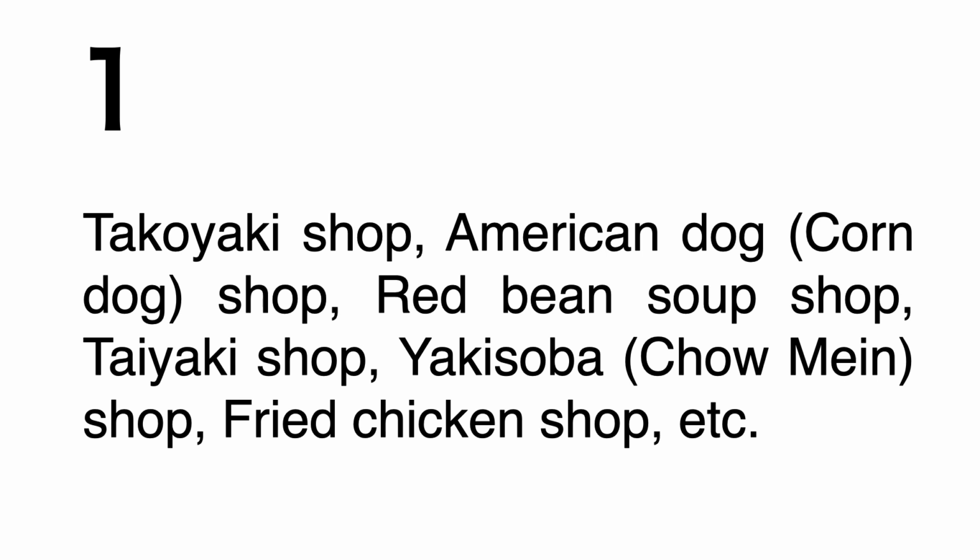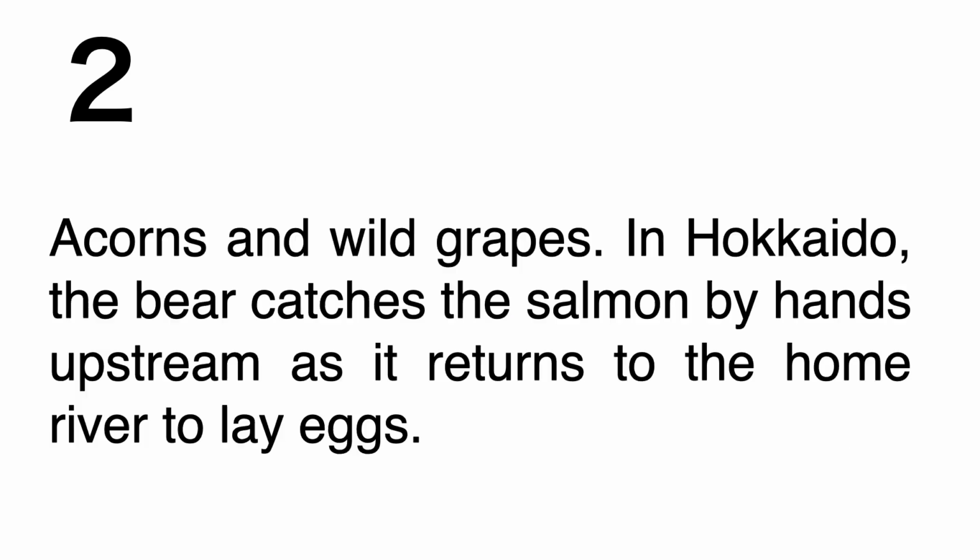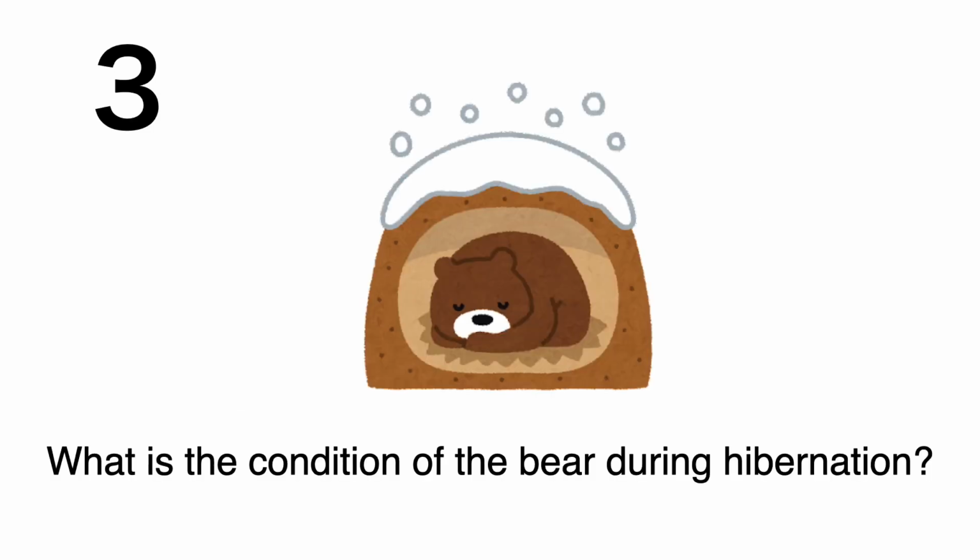etc. Number 2. November is the time to get ready for the winter season. Bears hibernate but eat a lot to get necessary nutrients. What do they usually eat? Acorns and wild grapes. In Hokkaido, the bear catches the salmon by hands upstream as it returns to the home river to lay eggs.